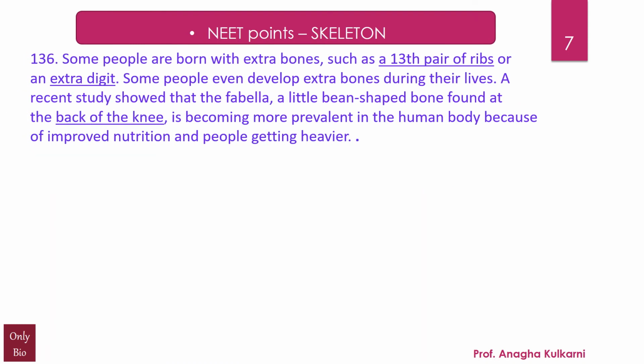Point number 136. Some people are born with extra bones, such as a 13th pair of ribs or an extra digit. Some people even develop extra bones during their lives. A recent study showed that the fabella, a little bean-shaped bone found at the back of the knee, is becoming more prevalent in the human body because of improved nutrition and people getting heavier.